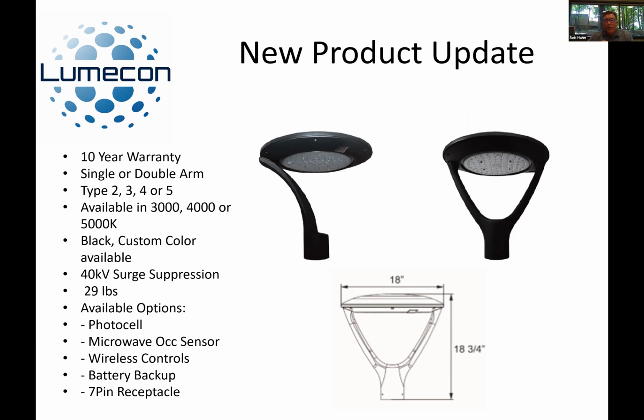This is a big boy, and it's fully cast, not only for thermal dissipation, but also for longevity. In 20 years, this casting is still going to be up and looking good. So keep that in mind when someone says, "Well, geez, I can get a RAB or some other low-end post top." That's not us. That's not this fixture. This one is for someone who's trying to do their downtown right or doing a parking lot, which we'll talk about.